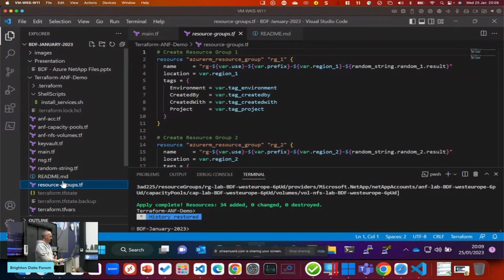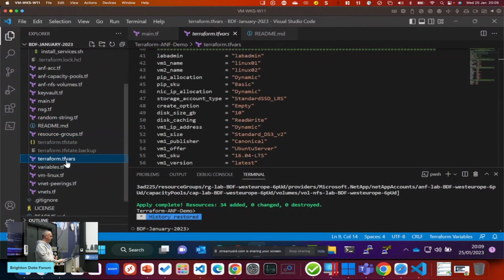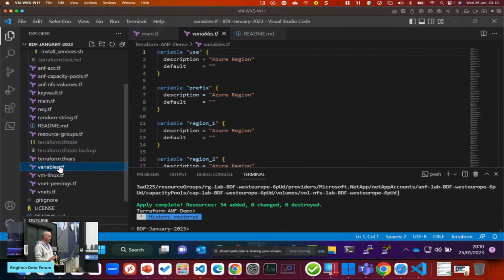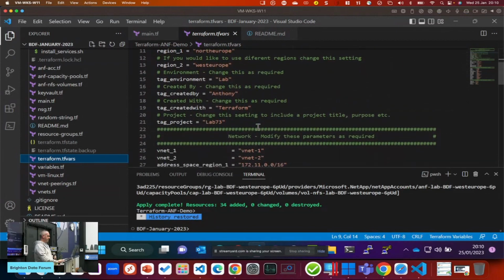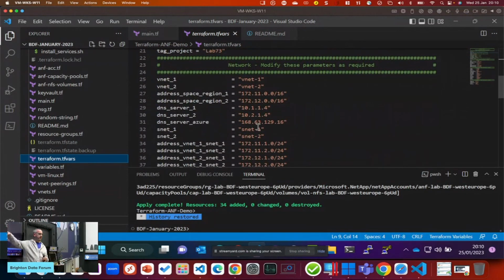The really cool thing, I think, to manipulate anything you want for your own lab, is the TF-vars file. So all the variables I use are blank, they're just placeholders. And then the only file you need to amend to customize this to yourself is this file here. And I've tried to put in just a bit of a steer as to what to do, you know, things like if you don't want to use the side ranges, use your own.